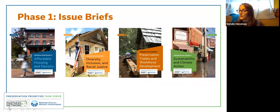Next slide, please. And each working group produced an issue brief summarizing the key challenges and opportunities in their target area. And you can go to preservationpriorities.org to read those. It's linked right now in the chat. And you can also download them and share them outward.